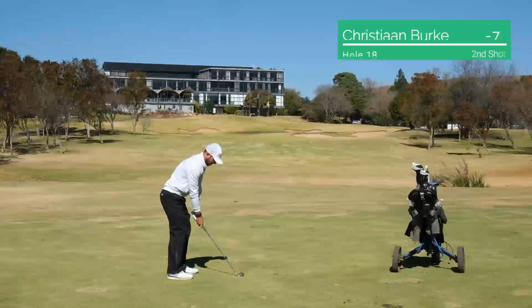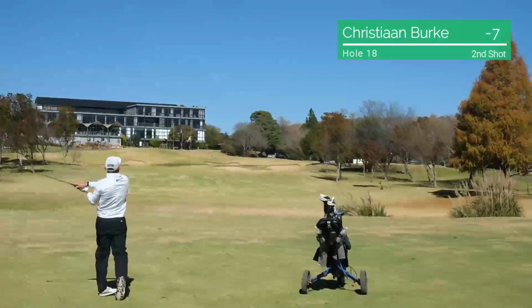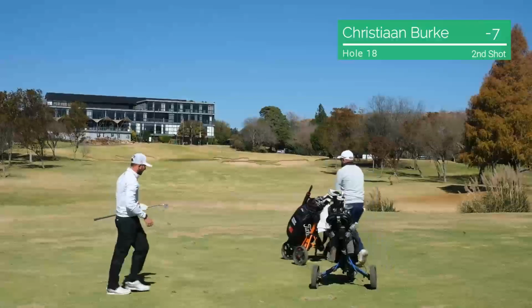Christian Burke with his second shot on 18. This is a big shot. Tied for the lead. Oh, he doesn't like it. That'll find the right greenside bunker, unfortunately.